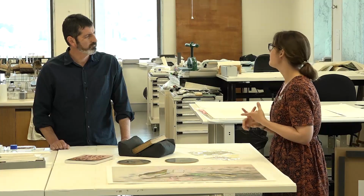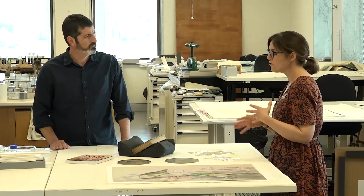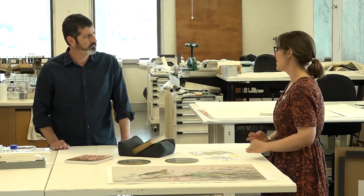So it might give you a bit of a sense of where we're up to in the project, in that all of the objects have been selected and I've been writing text that will go on the walls. And at the moment our conservators are assessing every object and ensuring that it's suitable for display, and they're undertaking any treatment that might be required on that object. And very soon the objects will be prepared for display, so that means being framed, maybe a book support's made for them, and then the exhibition will be installed.